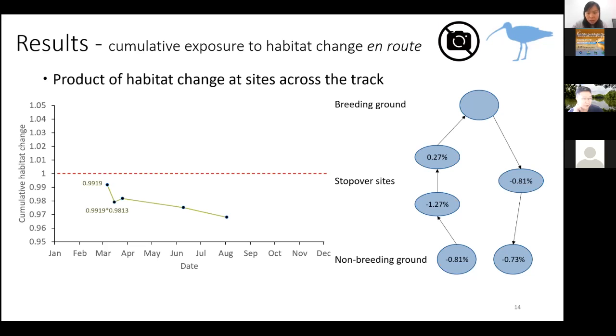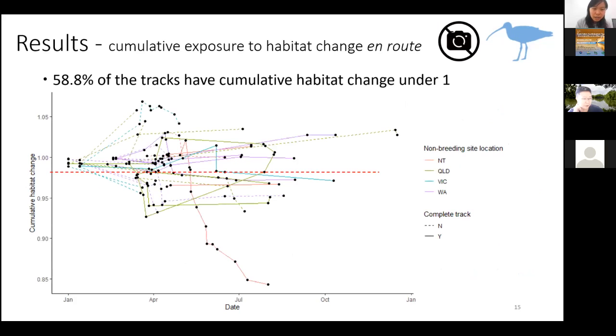across the tracks. So that's all the tracks, and the dashed line shows the incomplete tracks, where the birds didn't have the data from the non-breeding ground to stopover site to breeding ground, then stopover sites, and finally back to the non-breeding ground. That's a complete track. And if the bird doesn't meet that requirement, then it's an incomplete track. We didn't find a significant difference between incomplete and complete tracks, but most of the tracks, actually 58.8%, have a cumulative habitat change under 1, which is quite worrying because it means that even though they might have some better sites, the resulting cumulative exposure to habitat change is still not that good.